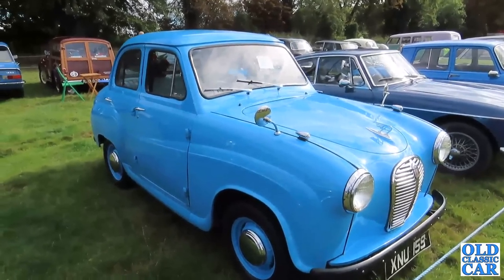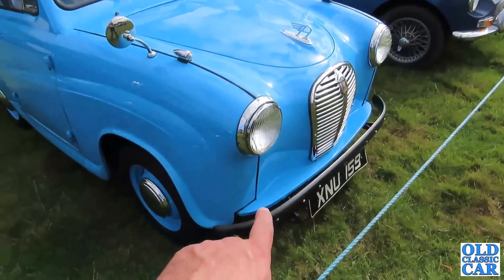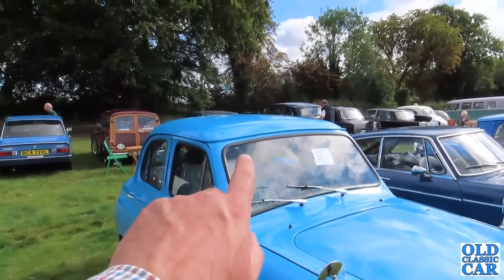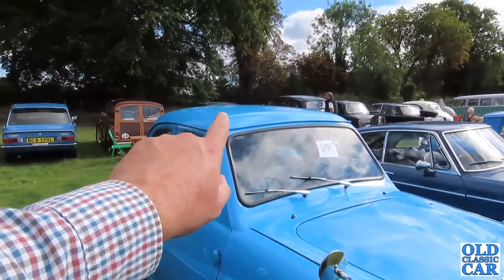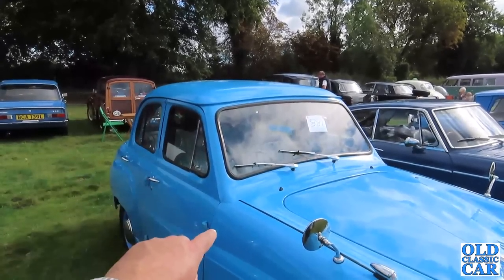Right, yeah. This is an Austin A30. You can tell that because of the chrome grille, no flashing indicators, and the gutter. And the gutter on the A30 goes across the top of the screen and down the side, whereas on the A35, the side gutter comes along above the doors and then down the A pillar, down to here.